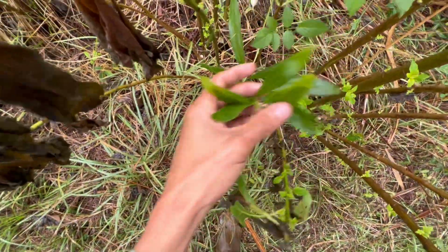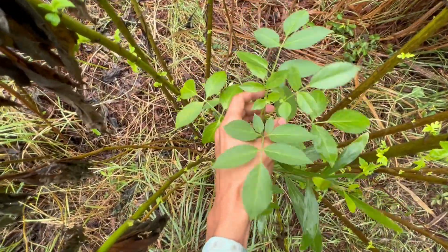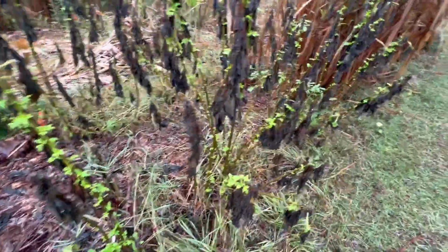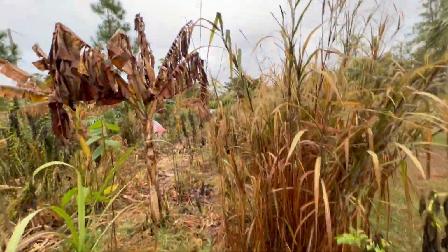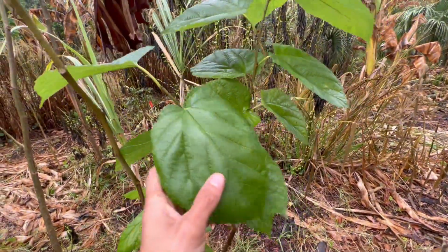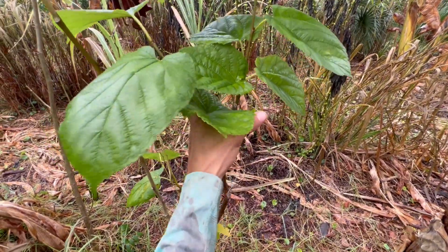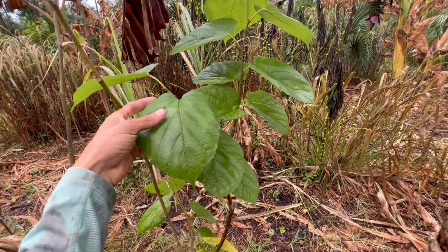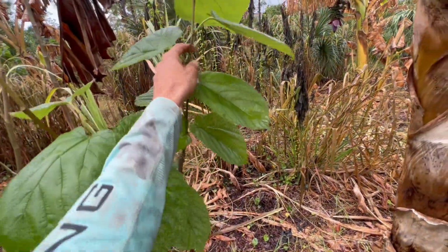There's random earleaf acacia coming up. There are some elderberries planted as well, and they seem to not be affected at all by the frost. Another elderberry here, so some elderberries hiding in this little hedge. But of course the mulberries did good, and I pruned the mulberries after Hurricane Ian, so they resprouted right before the dry season, so they are remaining. The leaves are still here even though we're in the middle of the dry season.